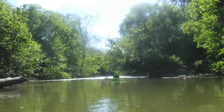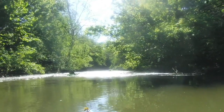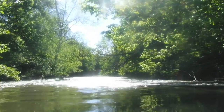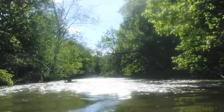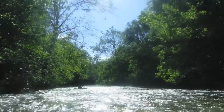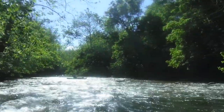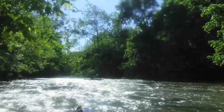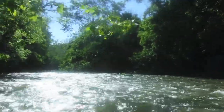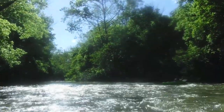All right, this is the rapid at the beginning of the end. And we're kind of anxious here, like I said. Last couple times I went through here, I got hung up on a rock. And one of the times it filled my kayak up with water. We're staying on this tongue as long as we can, and now here we go, the beginning of the end. Caught some water there. So far, so good.